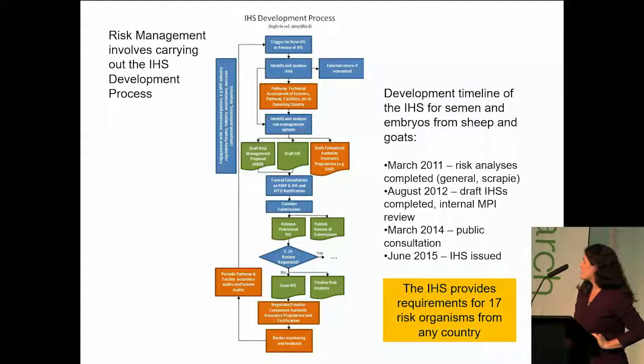So it's the development. In March 2011, the risk analyses were completed. There was one general covering the bulk, or every disease except for scrapie, I should say, and then an entire separate one specifically on scrapie disease. The reason for there being a separate one is because scrapie disease is really what was considered to be the major holdup in trade from scrapie-infected countries.